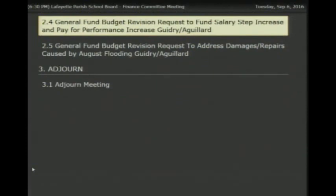Item number four, general fund budget revision request to fund salary step increase and pay for performance increase. Mr. Guidry, do you have something for this? This agenda item refers to the salary step increase and pay for performance increase that was not funded in the adopted budget, and introduces it as a separate agenda item for board consideration to fund in the current year, for the current year.